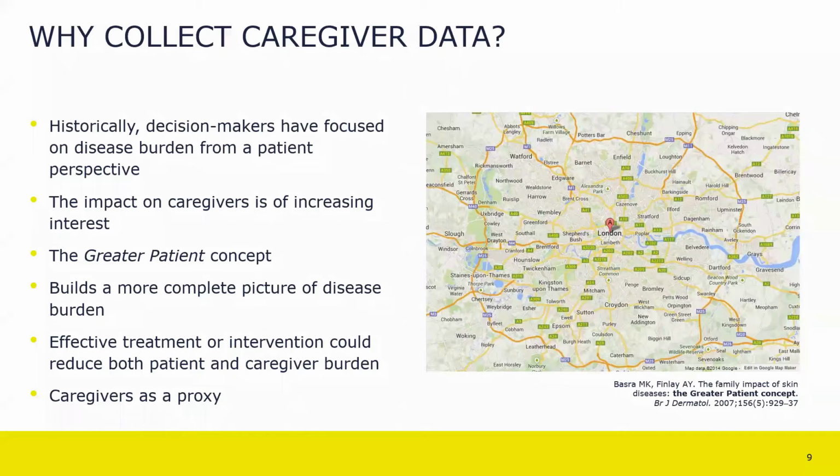So collecting both patient data and caregiver data and considering that the impact of disease can be felt beyond just the patient can help to build much more of a complete picture of disease burden. And with that in mind, it's fair to say that using an effective treatment and effective intervention could reduce both patient burden and also caregiver burden as well.